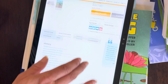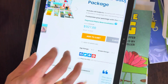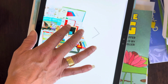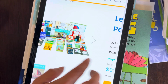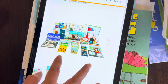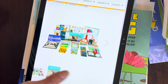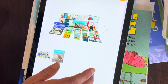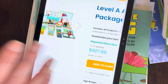Bookshark, kind of similar story in terms of you could piecemeal it. It's $927, but that includes Math U-See, which is a little bit expensive for a math curriculum because it has these different manipulatives. And it also has a lot of handwriting and other manipulatives. So if you wanted to get those, go for it, but you could also just order individual items if you wanted to. And they do now have payment plans, which Memoria Press does too, if you're interested, where you just pay it over time.